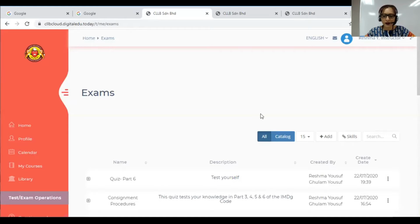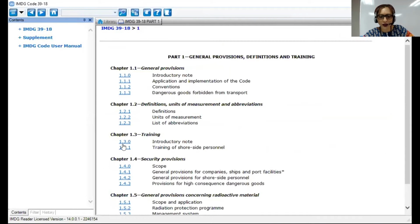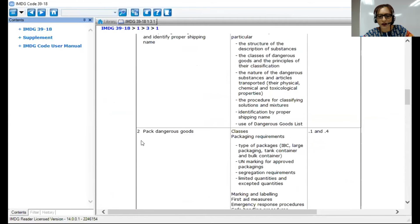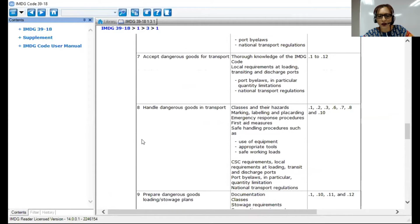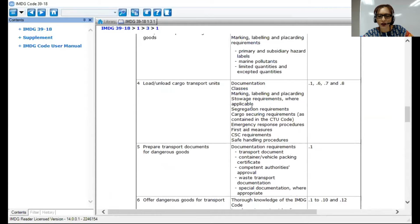And of course, it'll cover all this, because when we look at the code book and take a look at the portion where they tell us what is needed in the training, we can see that even for those doing loading and unloading dangerous goods into cargo transport units, all this information has to be covered: documentation, classes, marking, labeling, placarding, stowage requirements where applicable, segregation, cargo securing as contained in the CTU code, which means we will also be covering the CTU code, then the ERP, first aid, CSC, and safe handling procedures.